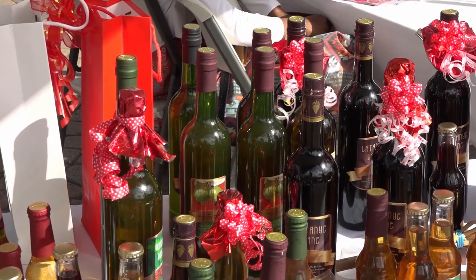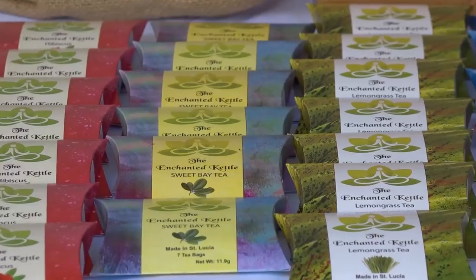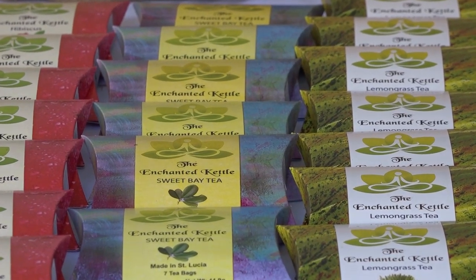The showcase consisted of a wide range of products and services, including wines and tea. We make 100% local teas. We make all the traditional teas, all the known teas, bay leaf, lemongrass. We make these teas, but we make them in a specific way. We dry them with a natural drying process to maintain the flavors.